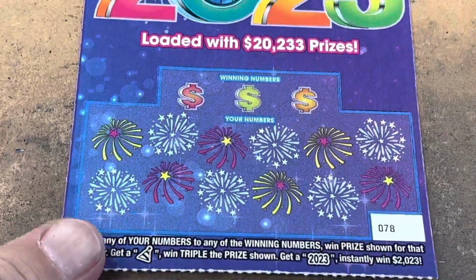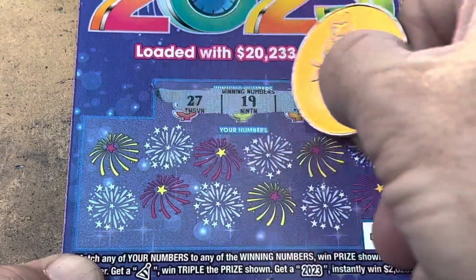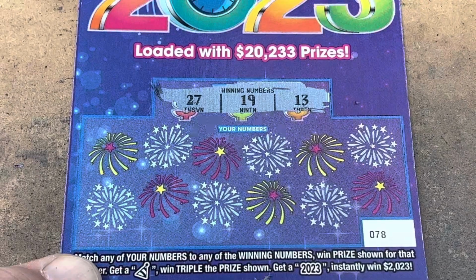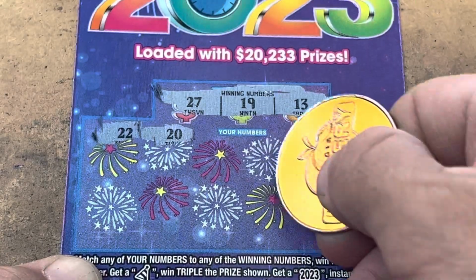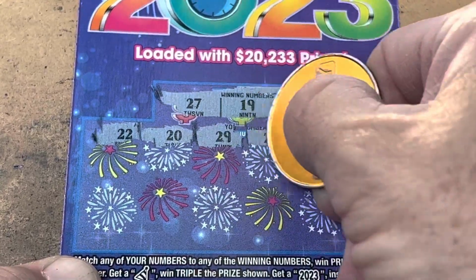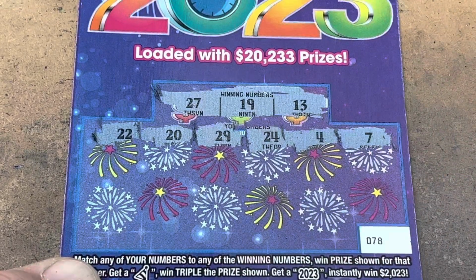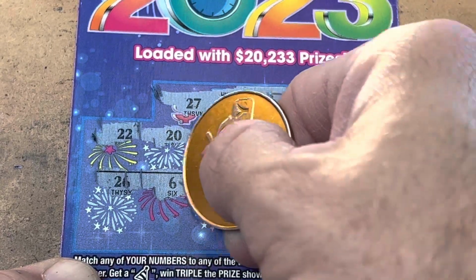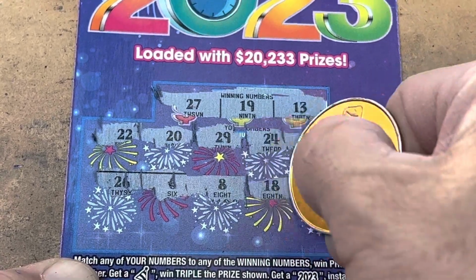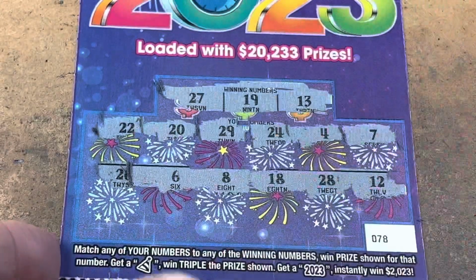All right, ticket 78. Can we go back to back? 13, 19, 27. Come on, symbol. 22, 20, 29, 24. How about 27? 4 and 7. Nothing up top. 26, 6. The money number 8. 18, one off. 28, one off. And 12, another one off. So we've got one shot left.